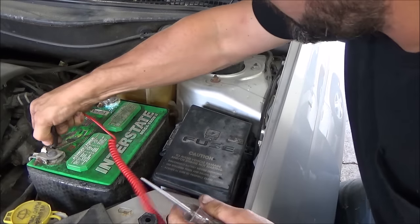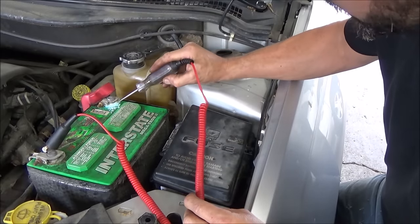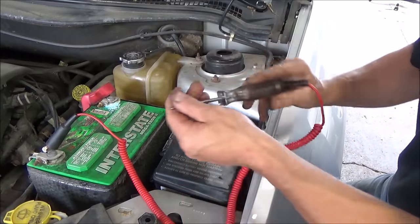Let's see. So we're gonna grab the ground here. Look at that. You got the old case of the old crusties there.